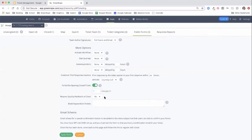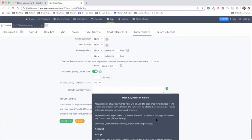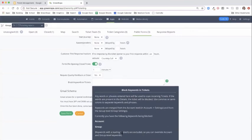You can request quality feedback once the ticket has been closed. So you can send your client, were you satisfied with our service? And then the block keywords is pretty similar to how you do it within the account settings, but you can define specific keywords for this specific form. So the account settings were just overall keyword management, and this is for your specific public form here. And again, click on any of these question mark icons to learn how to do that, or the dash is excluded, etc.